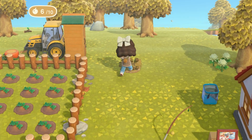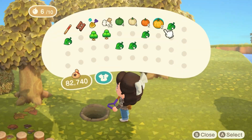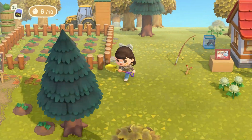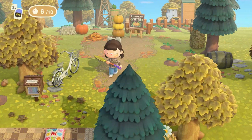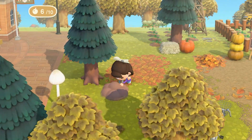So for final touches of a build, I'm used to putting flowers and weeds and custom designs, and I do use those things at the very end of this build as well. But for this one, in place of where I would normally put flowers, I just started placing some pumpkins. I think it turned out really cute once they were all full grown and they were all in.